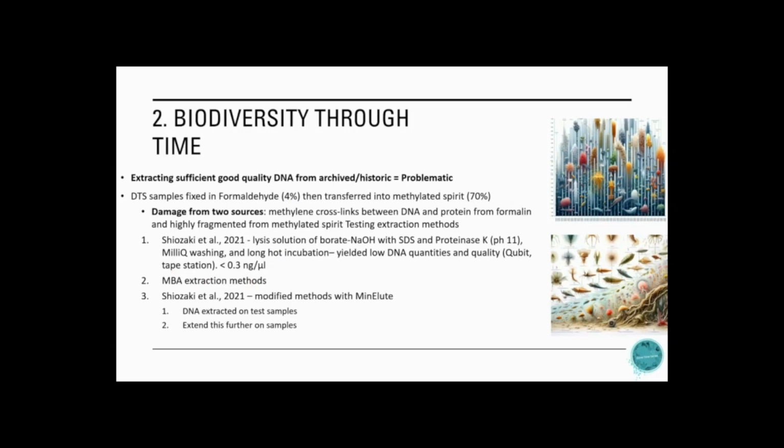So looking at biodiversity through time. The Dove Time series is one of many large collections of biological samples. And often things are fixed in formaldehyde, which preserves the features so you can identify them. But the downside is that it forms methylene cross-links between DNA and proteins, which means it's very hard to get the DNA out to identify what's in there, especially as things get older, the harder it is to tell as they degrade.